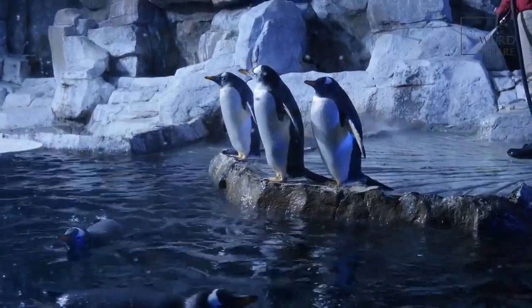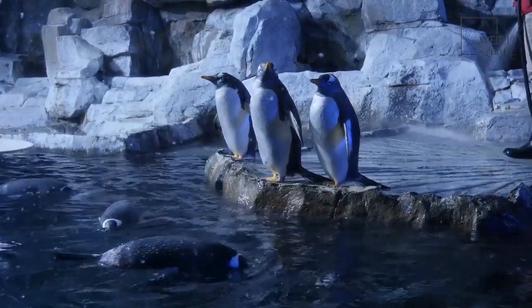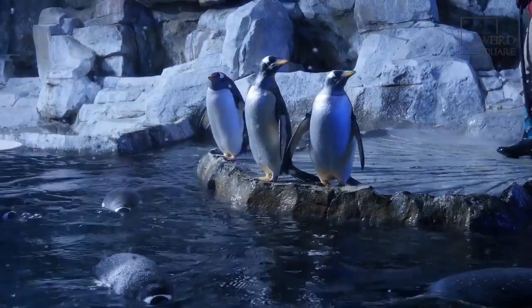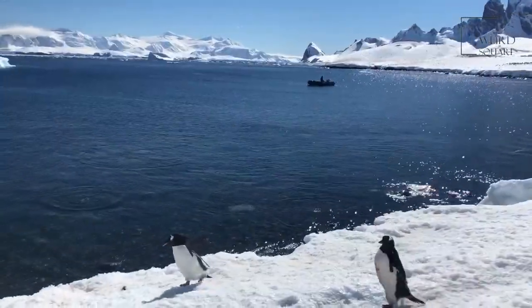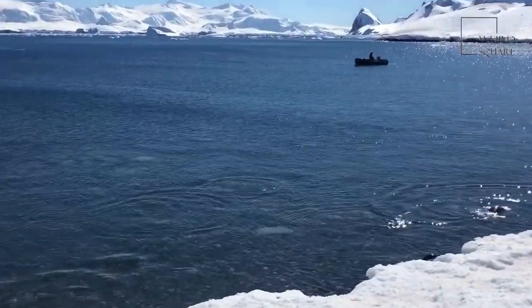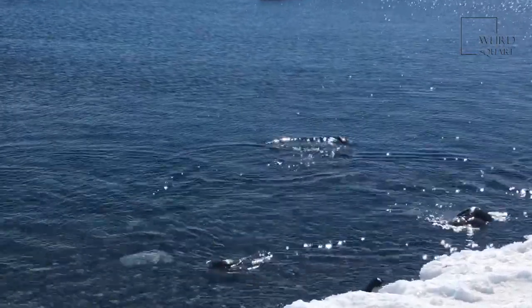They are excellent swimmers that are also known to leap out of the water when they are traveling at speed in the same way as dolphins. Known as porpoising, it allows the emperor penguin to breathe but without having to slow down. They are also known to dive to depths of more than 500 meters, making them the deepest diving birds in the world, where they are able to hold their breath for up to 20 minutes at a time.